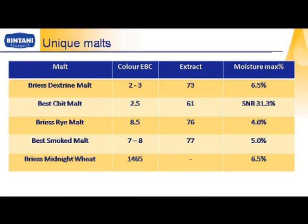Briess Midnight Wheat. This is a fairly new one from Briess. It's a debittered roast wheat malt. It doesn't have the astringency that you get from a lot of roast malts, and it's going crazy in the US in their black IPAs and just for colouring for a lot of dark beers. There's a few craft brewers here who use it in their stouts now, and they find it gives a really mild, mellow character to their stouts.